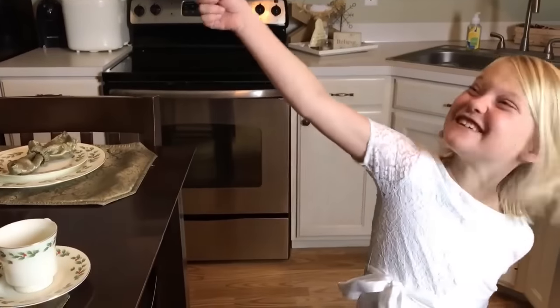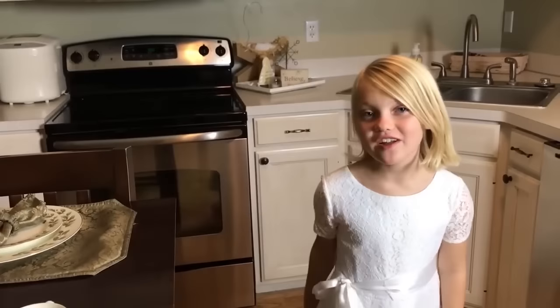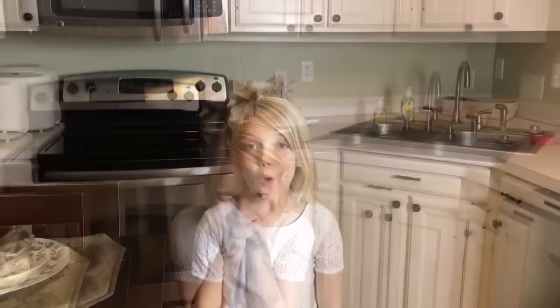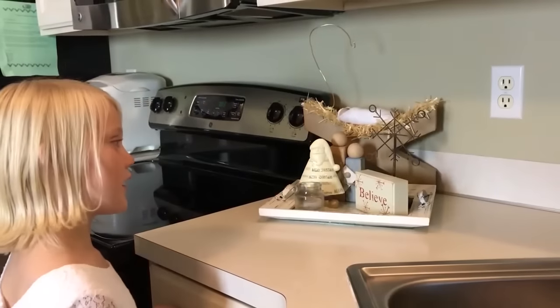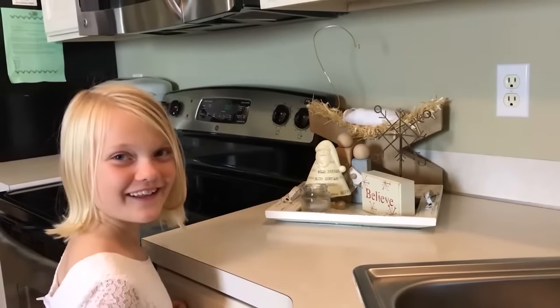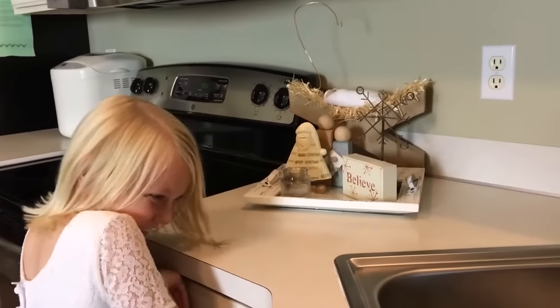Don't forget Twizzle! What is he doing up there? He's our elf on the shelf. Every night he moves to a different place and surprises us. Sometimes he brings us treats. We love Twizzle. This is the place we always keep our Christmas knickknacks. Knickknacks. It sounded wrong.